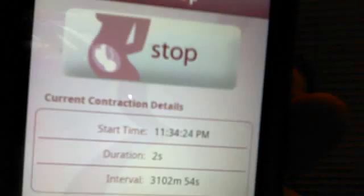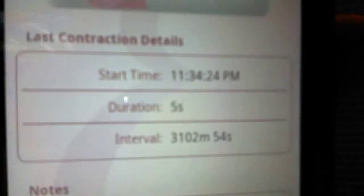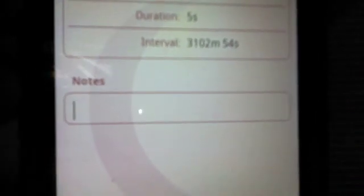I have this app. It's called Baby Bump. I'm sure a lot of you have heard about it. See if you can see it. Right there, it says contractions. You have a kick counter, and then you have contractions. If you hit contractions, it brings up a screen like this. When you start to get a contraction, you hit start, and as soon as it stops, you hit stop. It has the start time, the duration, how long your contraction lasted, and how far apart your contractions are.